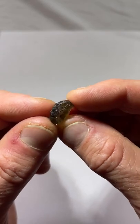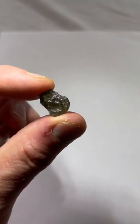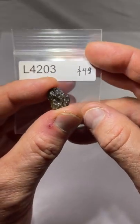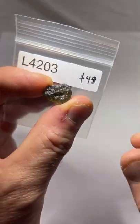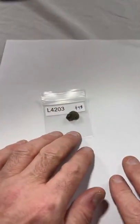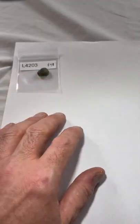I've been buying Moldavite from the Czech Republic since 2004. I have really good sources, and I can't be fooled by it. I know what fakes look like. So, $24 on that one. $24, 4203. Oh my god, what a price. You're crazy.